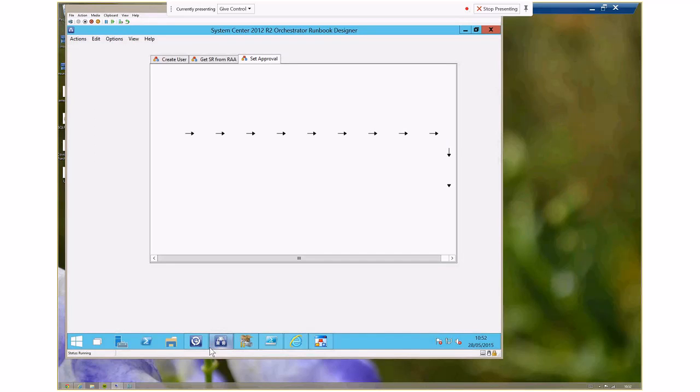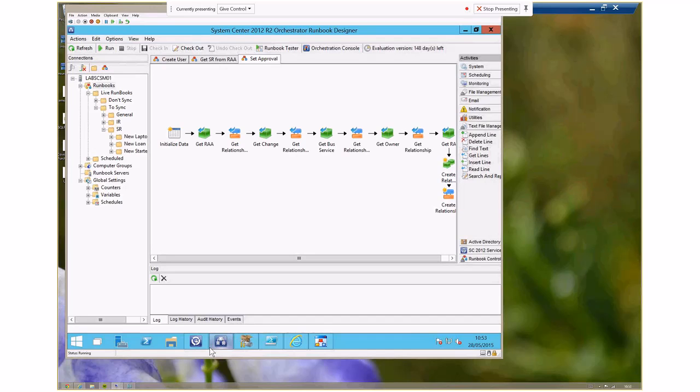Okay, so Orchestrator is a totally separate product to Service Manager, but integrates very, very tightly with Service Manager as it does with the rest of the System Center and Microsoft products. Now, a runbook is a series of steps that are followed.